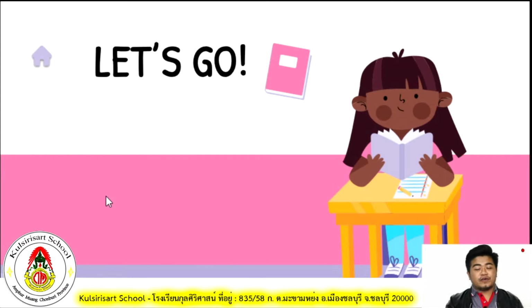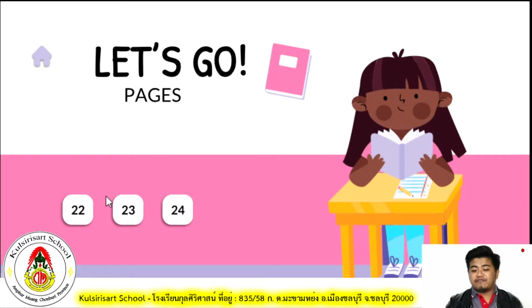Now, before we start, I want you to go and get your Let's Go books and open them on pages 22, 23, 24, and 25. I repeat, I want you to open your Let's Go books on pages 22, 23, 24, and 25. Okay? Do it fast. Come on. Are you ready? All right.